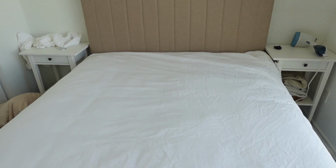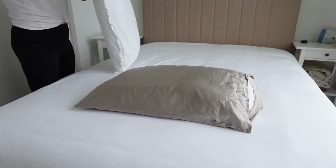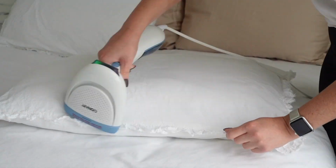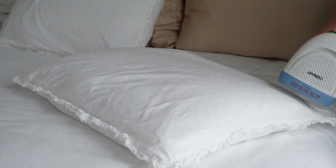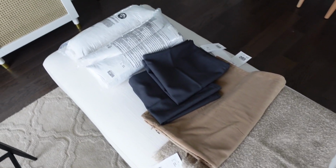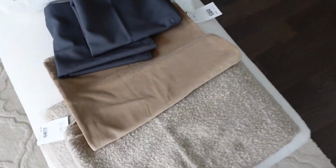I'm not sure if my camera is picking it up, but it's definitely made a difference. You can still see all of the creases on this side, and then it's just a little bit smoother on this side. It's not perfect, but you know what? It'll do. It looks a lot better than all the creases. This here is the rest of the H&M stuff that I bought for the bed, so I'm gonna take this in and do all the cushion covers and get it all finished.